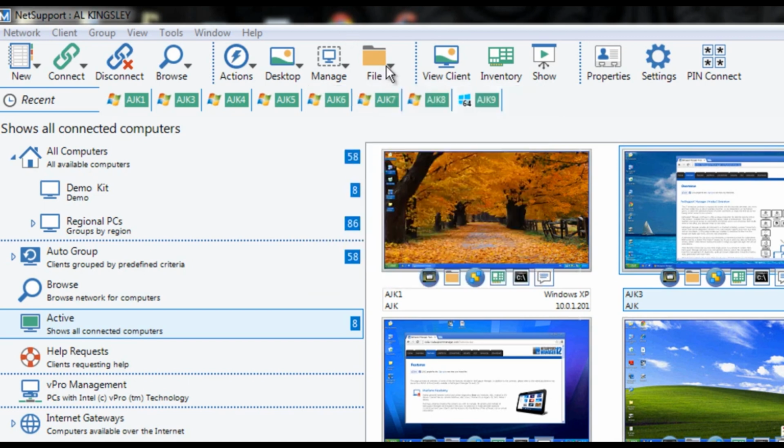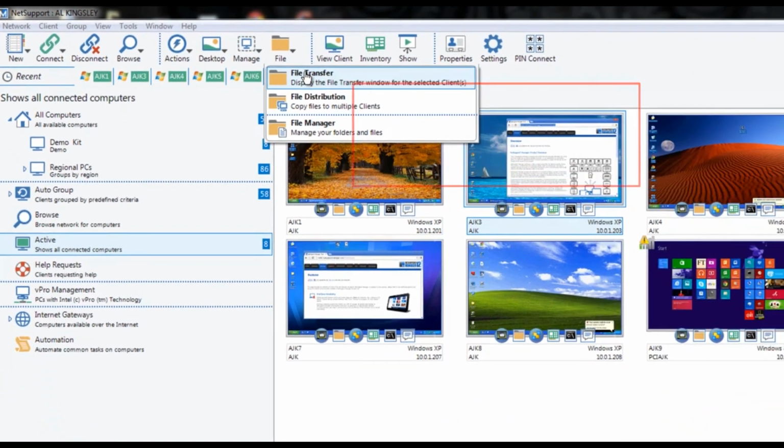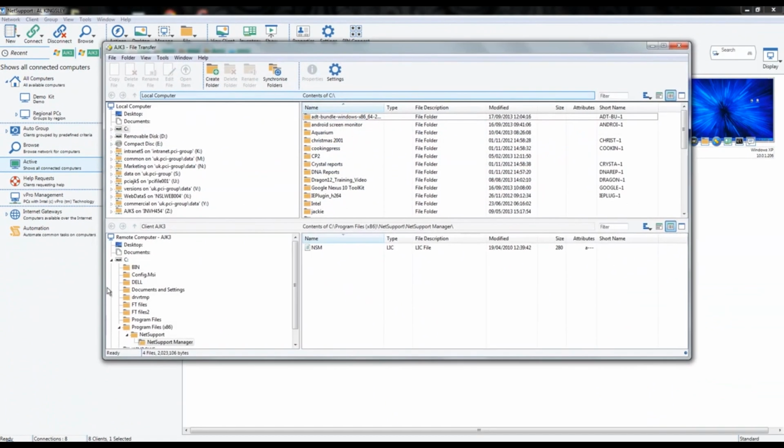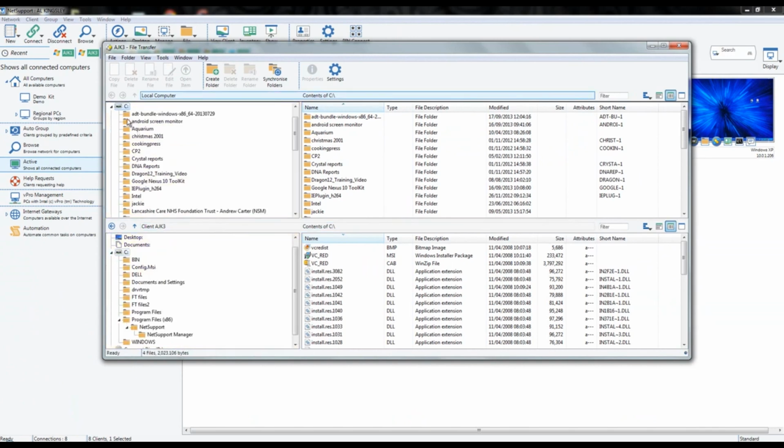Next up we have our file transfer menu, and you'll see we've got 3 different types of file transfer. Not intended to be too confusing, but let's work through them one by one. So first and foremost is file transfer, the kind of functionality we'd expect to see in most reasonable remote control solutions. So we have our desktop computer and we have our remote computer, and as you'd expect we have a hierarchy for each one and the ability to select files and simply select an item.